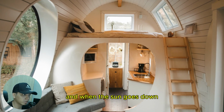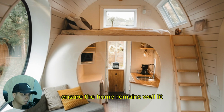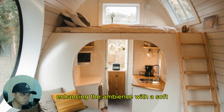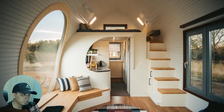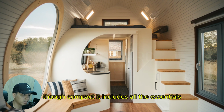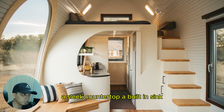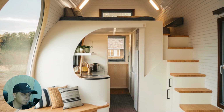And when the sun goes down, well-placed artificial lighting ensures the home remains well lit, enhancing the ambience with a soft, soothing glow. Now let's explore the kitchenette. Designed for both style and efficiency, though compact, it includes all the essentials: a sleek countertop, a built-in sink, and just enough storage to keep everything organized.